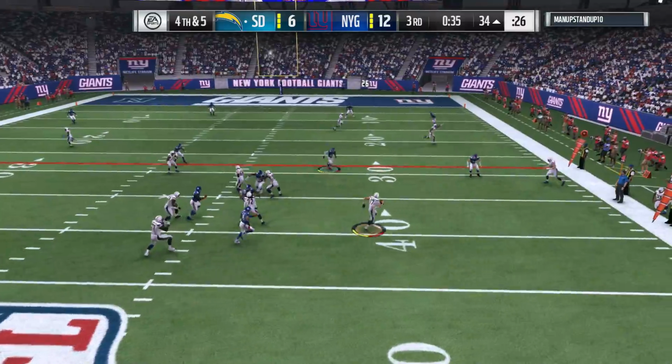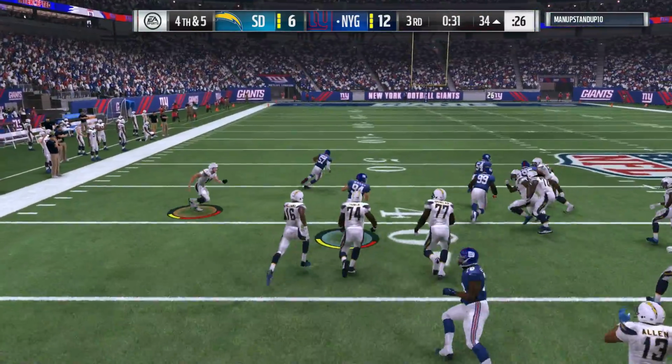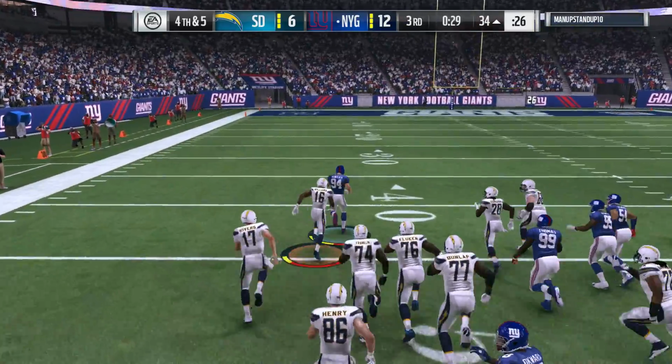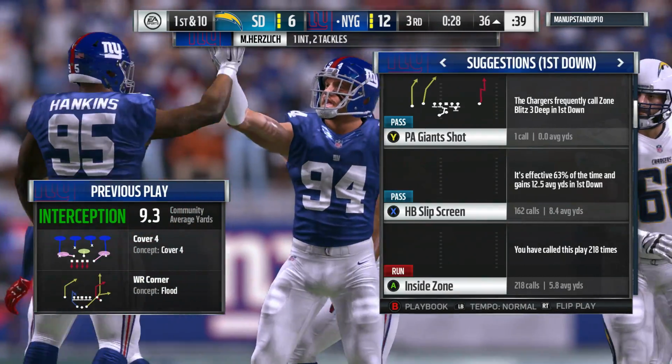Throwing, Rivers, eluding the pressure right. And for the 3rd time tonight, he's intercepted. A great read, and it's picked off. And they will finally get him down as he's all the way to the 36-yard line.